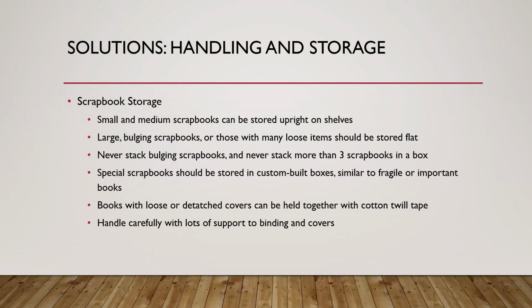So for storing scrapbooks, small and medium scrapbooks can be stored upright on shelves, but really large, bulging ones, or those with a lot of loose items, should be stored flat in a box. You don't want to stack bulging scrapbooks, and you don't want to stack more than 3 scrapbooks in a box, just because, again, it puts pressure on the spines.